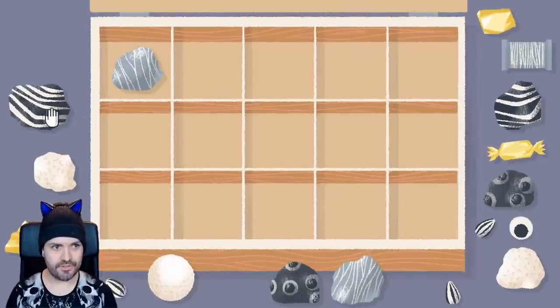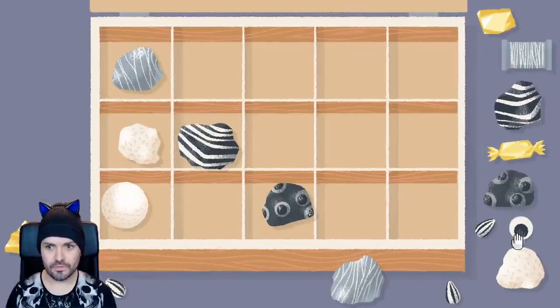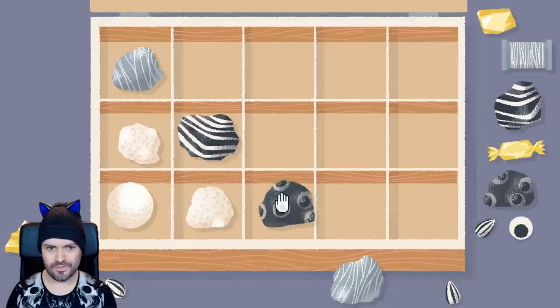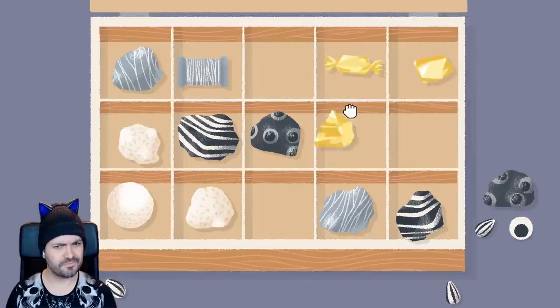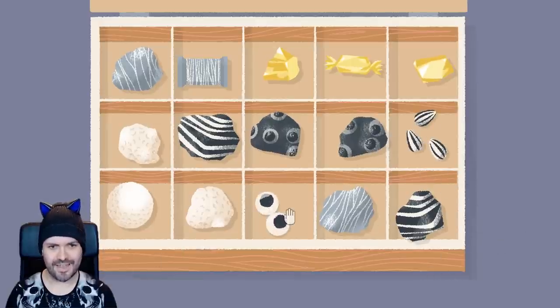Shiny rocks. Shiny rock. Shiny rock. Put the rocks in the thing. I can do the thing. Rocks. Oh! What was that? Is that a golf ball? It's a golf ball. I'm not sure I get what's going on here, but let's just do that.